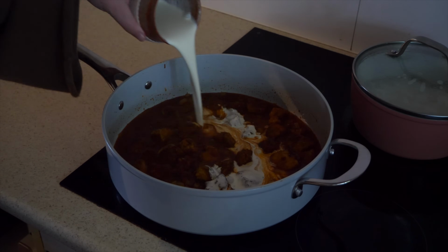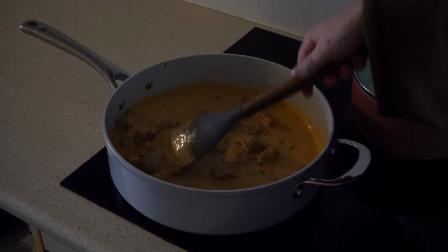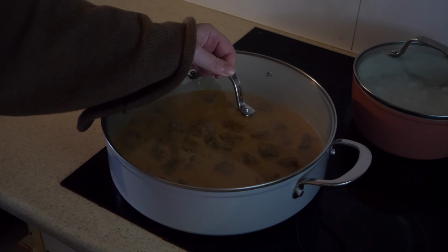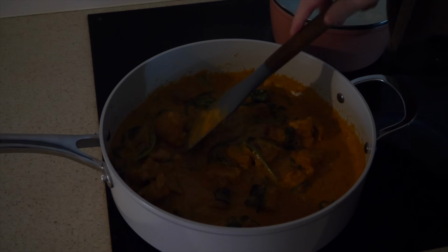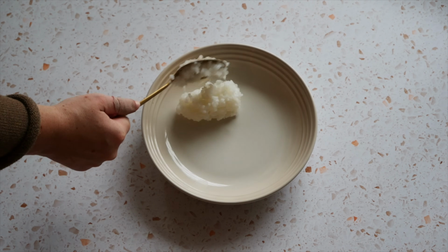I also add in some plant-based cream, one of my favorite ingredients in cooking at the moment, and as you can see this gets nice and creamy. I put the lid on so that this can all cook away and soak up that delicious flavor. I also like adding in some spinach to my curries, so I like to do this with this one as well, and then it is time to serve.